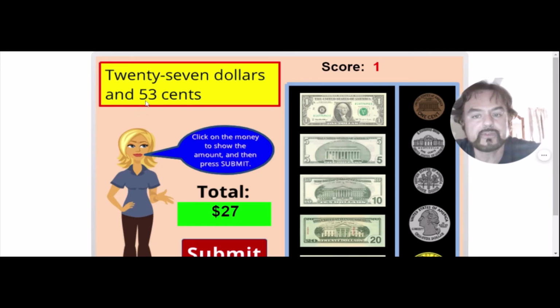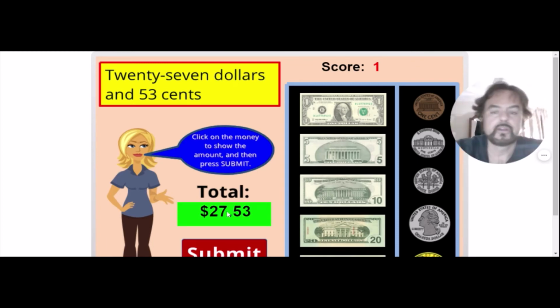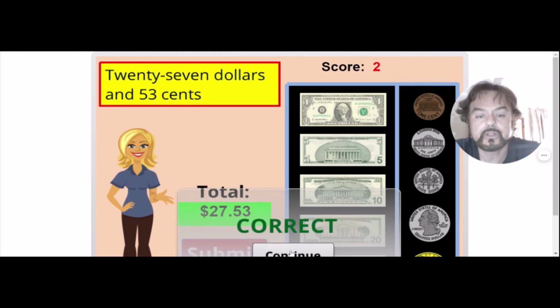Now we need to make the 53 cents on the right side of the decimal point. So for 50 cents, we would need 2 quarters. All right. And then we need 3 more cents. So we need 3 pennies. 1, 2, 3. So we needed $27.53, and we have $27 on the left side of the decimal point, and then 53 cents on the right side of the decimal point. All right, correct.